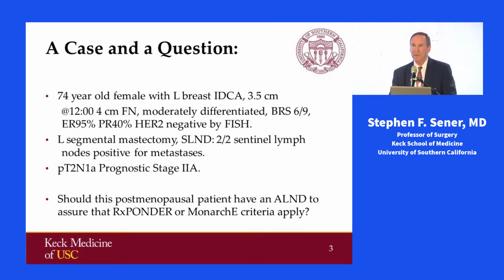But in our multidisciplinary conference, we have had this question on more than one occasion, which is, should we complete an axillary dissection in this patient to assure that she has 4 or more positive lymph nodes or not? And that's a similar question relative to monarchE.